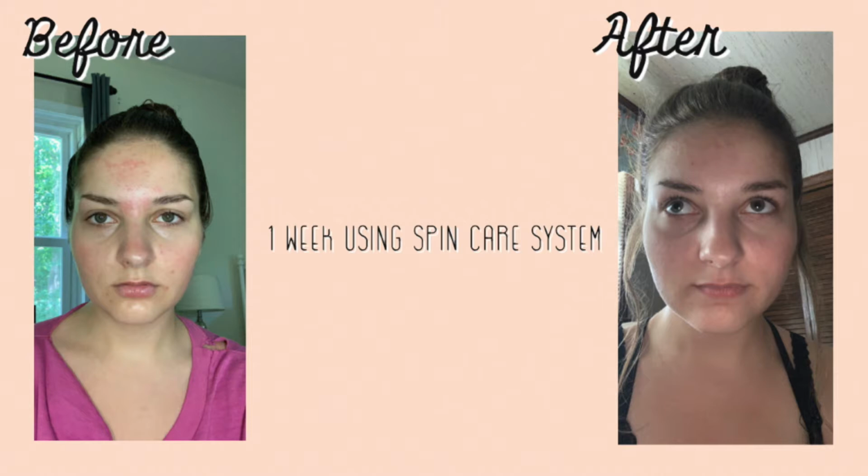So I'll put some before and after pictures of my acne before I started using the product and like a week after I started using the product, and let me tell you, there's a pretty big difference. My skin is never going to be perfect, it's not perfect right now, but this has helped a ton.